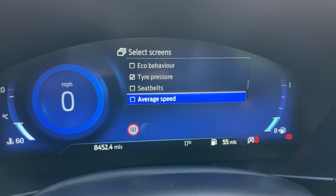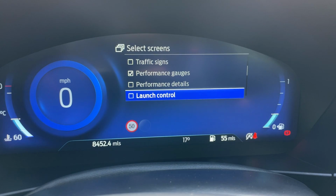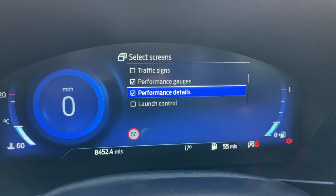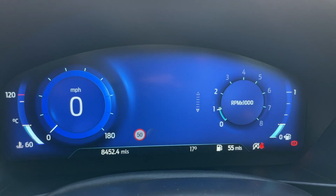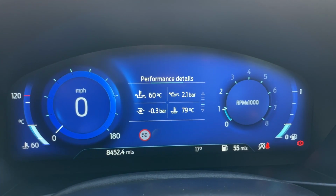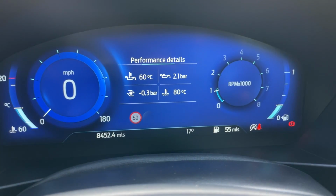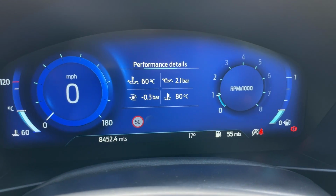We'd like to see auto stop start, your average speed, seat belts, eco, behaviour, launch control, oh yes please, performance pack, and performance details. So whichever you like seeing, whether you like the nerdy bits or the chip computers, for example, you can customise what you're looking at. I like performance details. So we've got oil temperature, we've got oil pressure, we've got turbo pressure, and we've also got coolant temperature as well. So big fan of that.